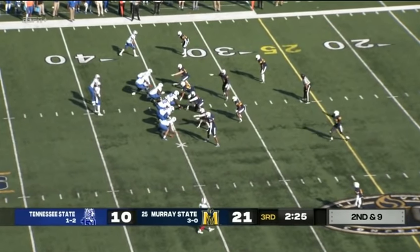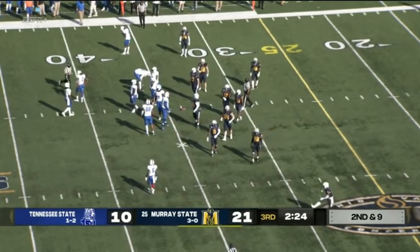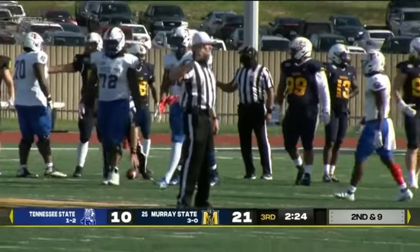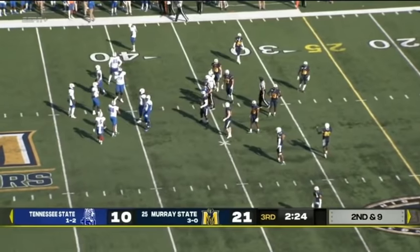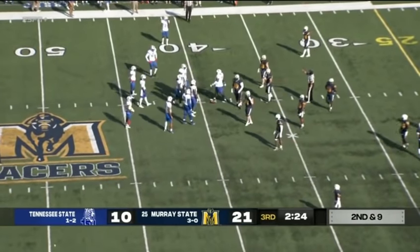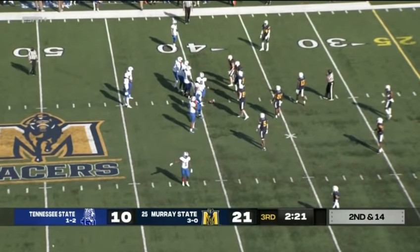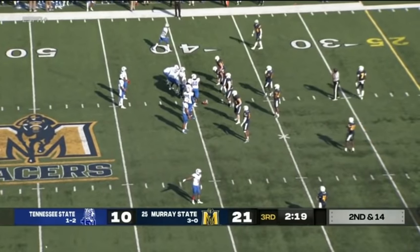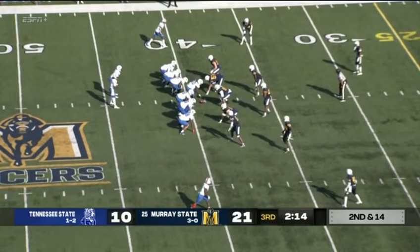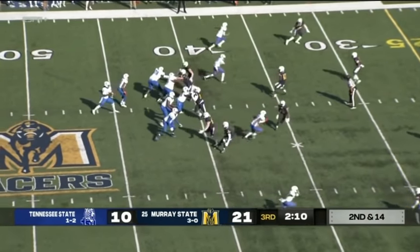From the top hash mark, TSU with the man wide right. Looked like some movement up front against Tennessee State, and that'll be an illegal procedure. So that's going to be the eighth penalty against Tennessee State for 70 yards. The Racers today guilty of 6 for 65 yards. Yeah, and a lot of procedure penalties today, Neil. Again, false starts, illegal formations, and those things. So instead of 2nd and 8 for Tennessee State, they'll go 2nd and 9. It'll be 2nd and 14 as the ball is now on the Racer 39.